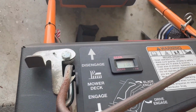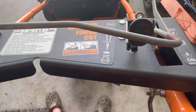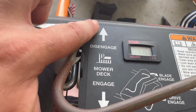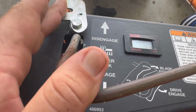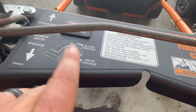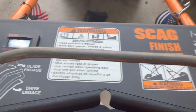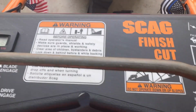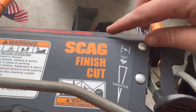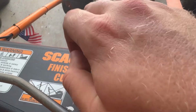And just wanted to give you a view from the dashboard here on the Scag. See, lower deck, disengage is all the way forward, engaging back. Kind of shows you a little layout there, blade engage, drive engage for the bottom. Gives you a little warning signs, and then you got your throttle signs here. Of course, this is the name of the mower right here. You got your Scag branding there, your actual throttle.